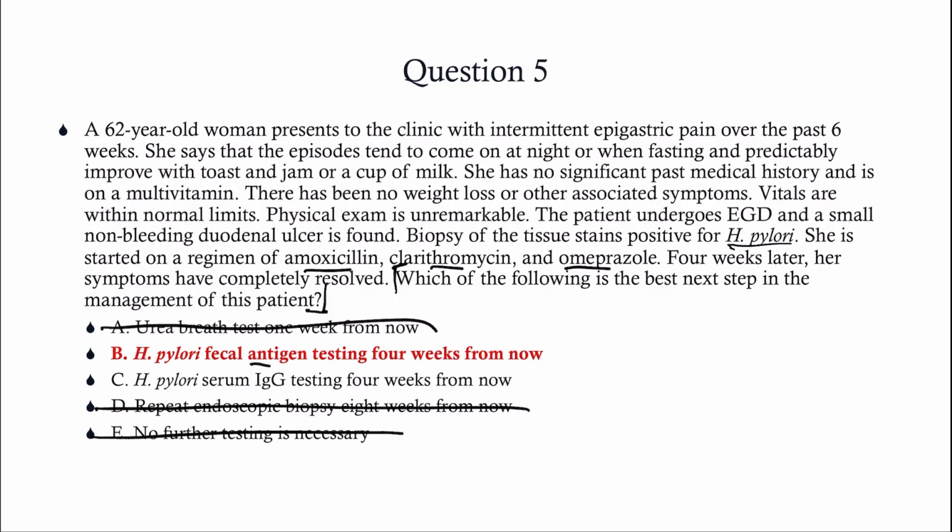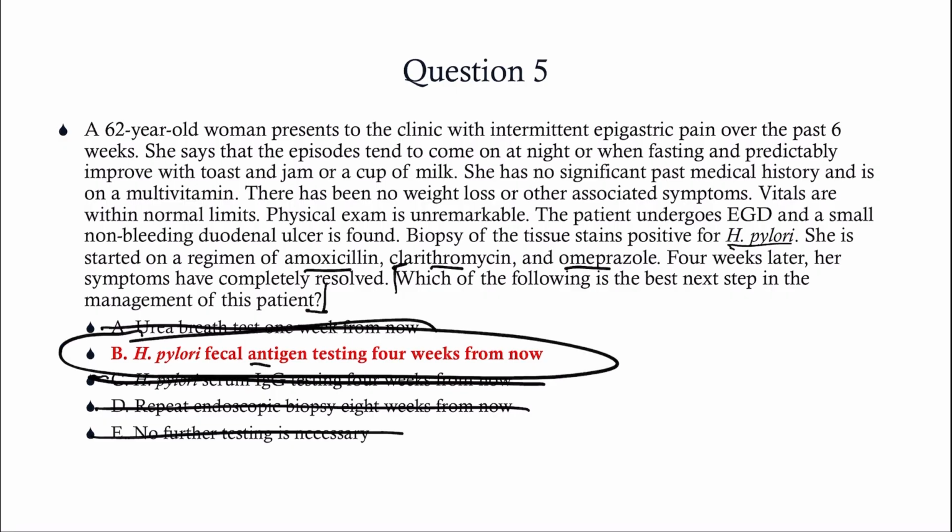Very similar to when we have Hep B surface IgG versus Hep B surface antigen. Those are two totally different things. One reflects immunity, the other reflects an active infection. Same thing here. The IgG would reflect an immunity of sorts where the patient has had H. pylori infection in the past, whereas the fecal antigen indicates that we actually still have H. pylori.